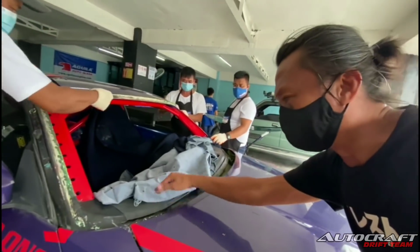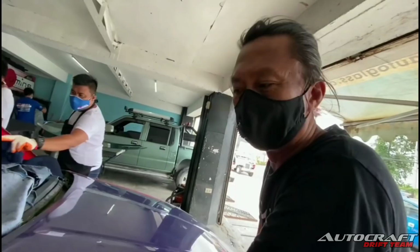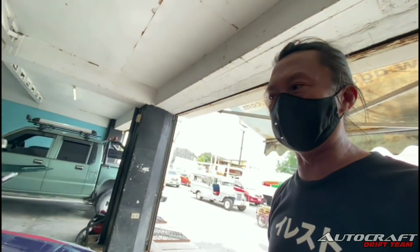Aguila Auto Glass. Cover pa, to make sure na walang mahuhulog sa loob ng dashboard. So, ensuring that the workmanship is good.